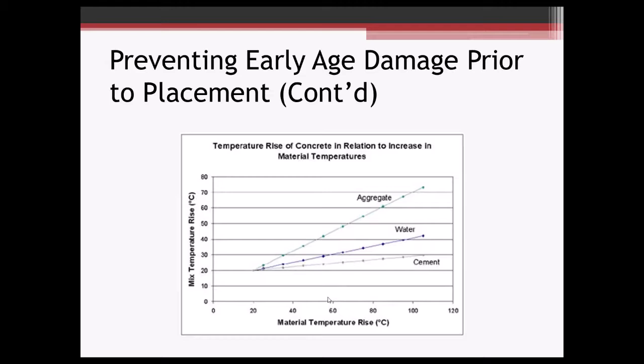So you can raise the temperature of your cement, water, or aggregates to increase the overall temperature of your concrete. The greater the slope of this line, the more bang you're going to get for your buck. So obviously heating up your aggregates is going to have a higher impact on your overall mixed temperature than the water or the cement. So you kind of use this chart as a guideline. Water is probably the most often of these three. Water is what's most often heated up to increase your mixed temperature.